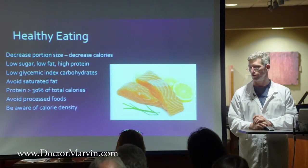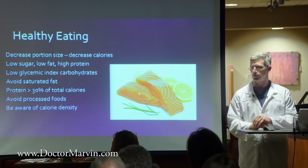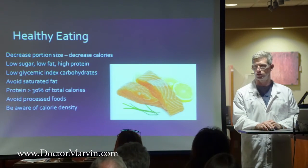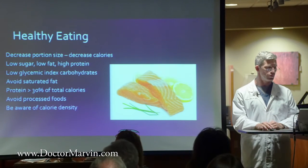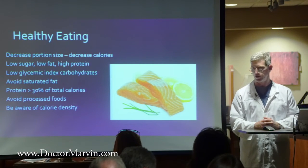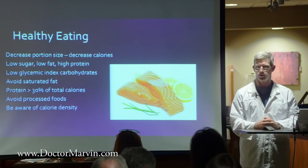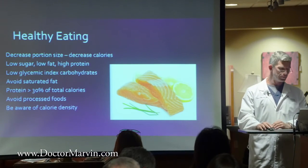So we want to avoid the blood sugar bouncing up and down a lot. So we want to stay with low glycemic index carbohydrates. That tends to be the more natural carbohydrates, like fruits and vegetables. Avoid saturated fat. That's probably just a good idea in general from an atherosclerosis standpoint. There are good fats and bad fats. The omegas are the good fats, and the saturated fat and trans fats, which are hardly anything anymore, are the bad fats. Protein should be about 30% of the total calories.